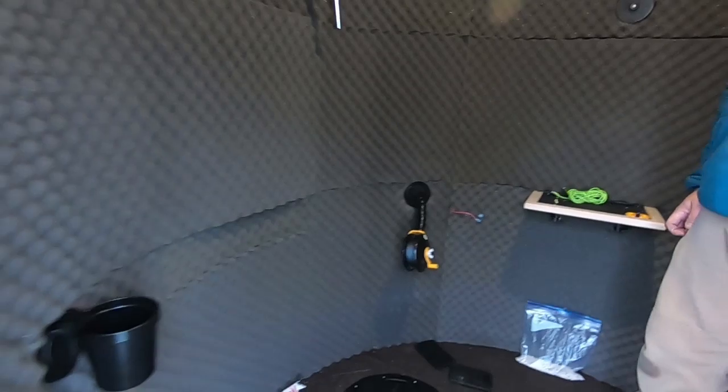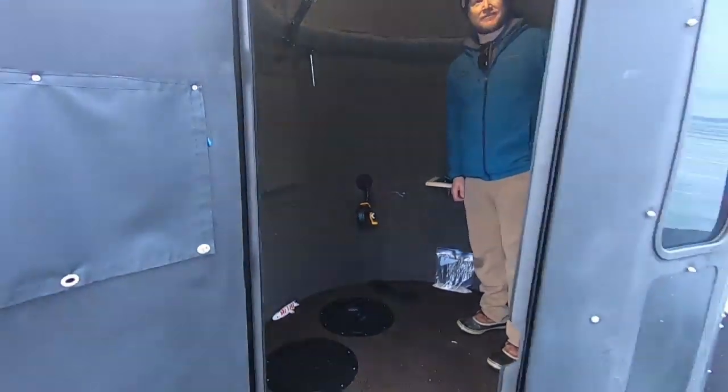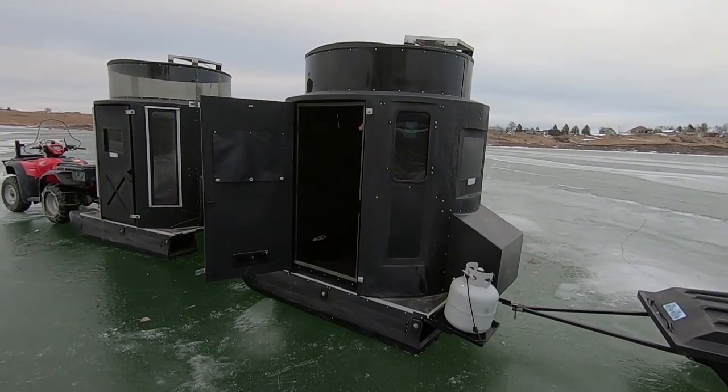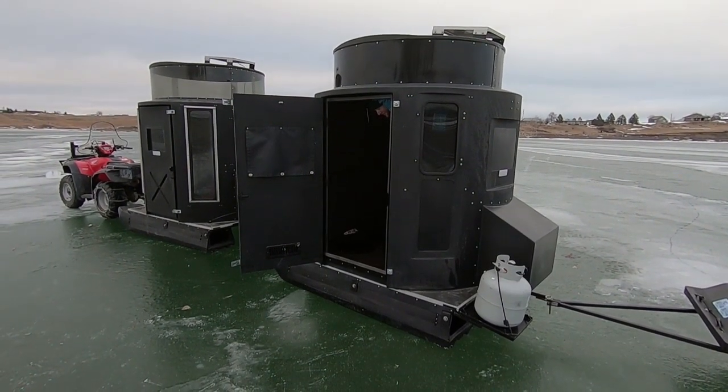It can be configured with cup holders, rattle reel holders, decoy holders for spearing, and a number of different options. It's the Ice Hunter from Minnesota Outdoor Products, available at the Lake Ridge Lodging and Bait Shop in Fort Peck, Montana.